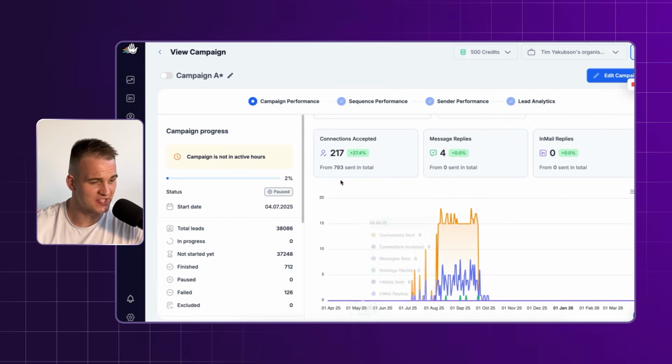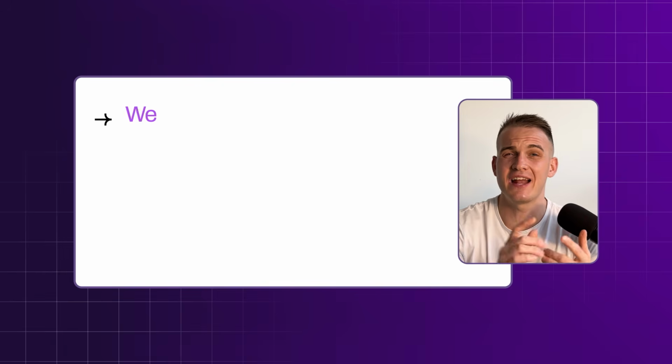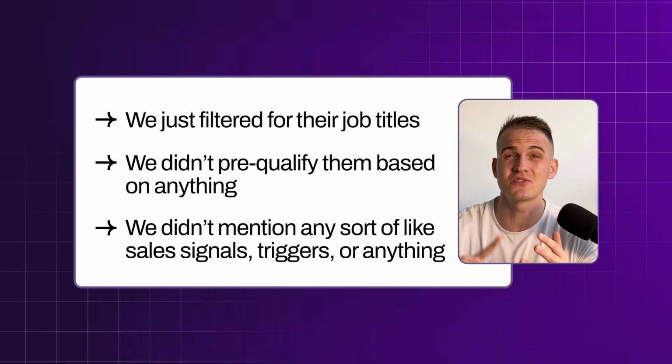And you can see, based on this, we sent 793 connection requests. Even though 28% of those people have actually accepted the connection requests, we got 4 replies, of which 0 were positive. But in this case, we just did the bare minimum, right? We just filtered for people based on them following a specific company on LinkedIn, and we just filtered for their job titles. We didn't pre-qualify them based on anything. We didn't mention any sort of sales signals or triggers or anything of that sort, apart from them following a specific company. And for all that we know, it could just be a partner whose cousin works at this specific law firm. That's why he follows this specific company, right? This generated 0 positive replies, and I was actually quite upset at the time until we discovered campaign B, which we're about to jump into.